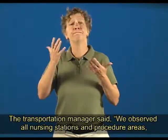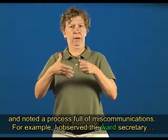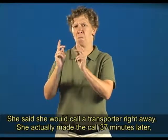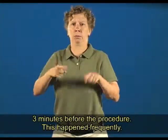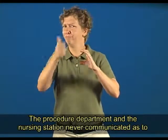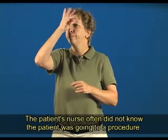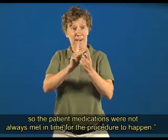The transportation manager said, "We observed all nursing stations and procedure areas and noted a process full of miscommunications. For example, I observed the ward secretary. She said she would call a transporter right away. She actually made the call 37 minutes later, 3 minutes before the procedure. This happened frequently. The procedure department and the nursing station never communicated as to the expected patient transport time or procedure times. The patient's nurse often did not know the patient was going to a procedure. So the patient's medications were not always met in time for the procedure to happen."